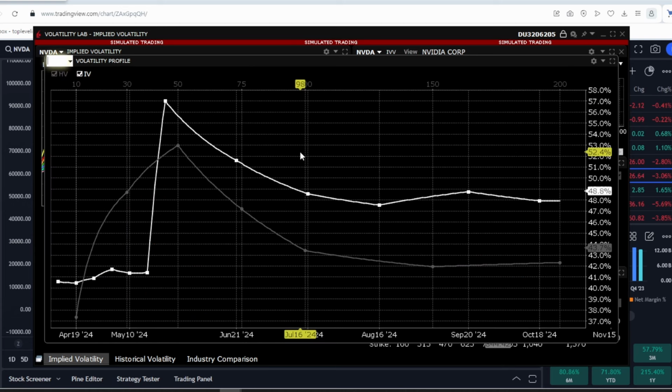Let's switch gears to current historical and implied volatility. The white line represents implied volatility, while the gray line represents historical volatility. I always tell you that one should profit not from the movement of the stock, but from the movement of volatility. Volatility always tends towards historical values. Based on this, we can build a sound options strategy that allows us to profit.